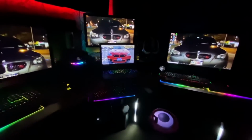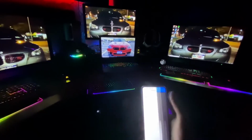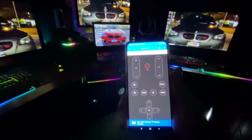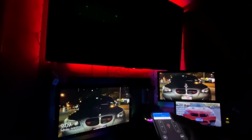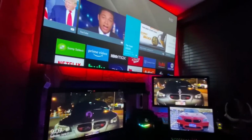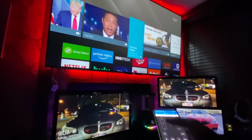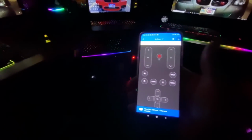All right, check this out. Now, from the phone, I'm going to select the Mi remote. I added a Sony controller. Watch this. There's my TV. We're going to hit the power button. Fully functional remote control. Now, if I want to turn the TV off, just like that. The IR blaster is a major go.